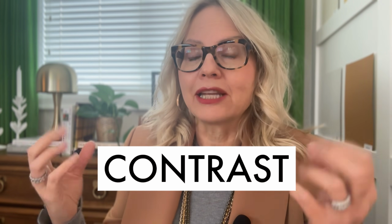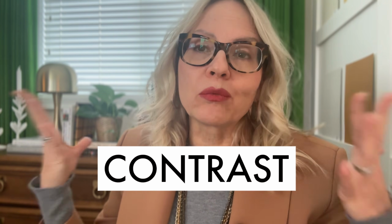This week's color rescue is about contrast. It's about taking our black, white, and gray rooms and adding color to it that doesn't look like pink or purple or red or the colors that normally scare people. How to bring in that warmth and the balance of warm and cool.